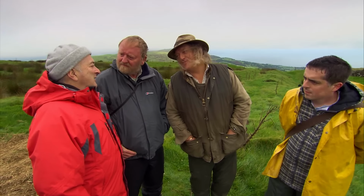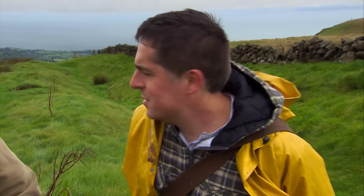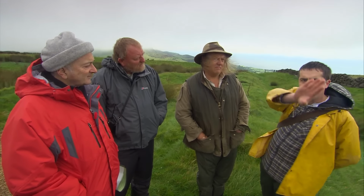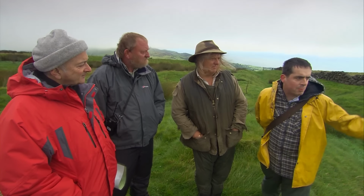Phil, the bad news is you've got 2 site supervisors this time. You've got Francis and Philip. Philip, what exactly is this? It's a promontory fort, Tony. A series of earthworks, 3 banks, running for a distance of about 300 metres, cutting off this promontory from the rest of the upland Antrim plateau.